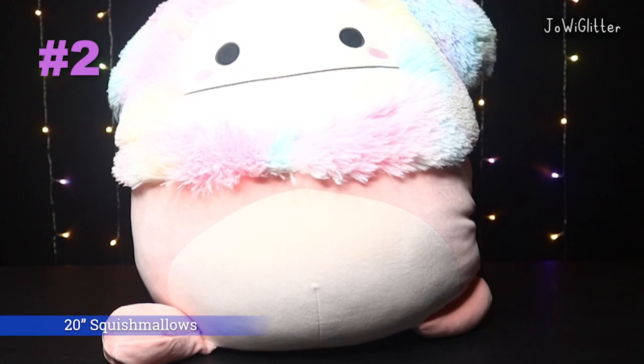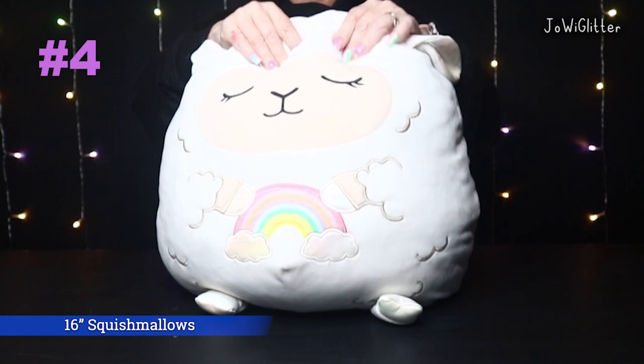And 20-inch Grogu, or Baby Yoda. I love his ears. All right, now we're going to move on to my 16-inch Squishmallows.